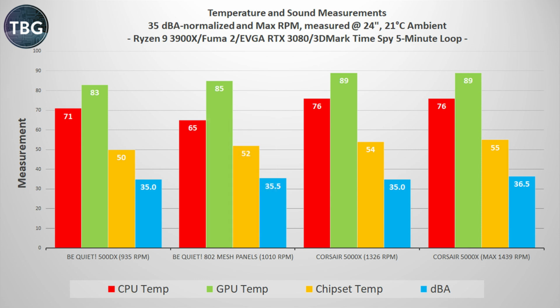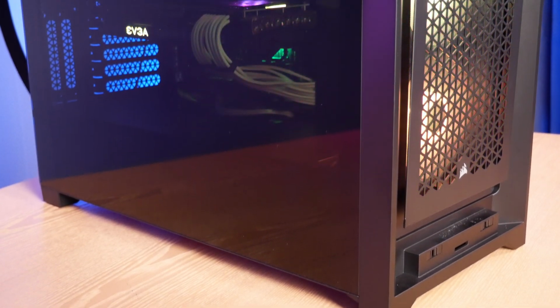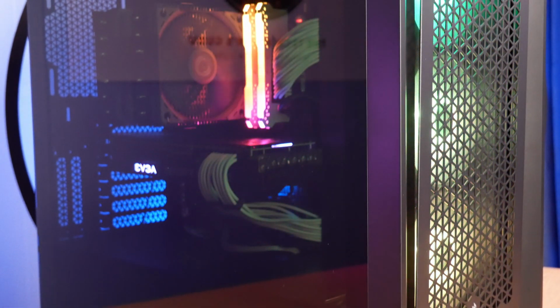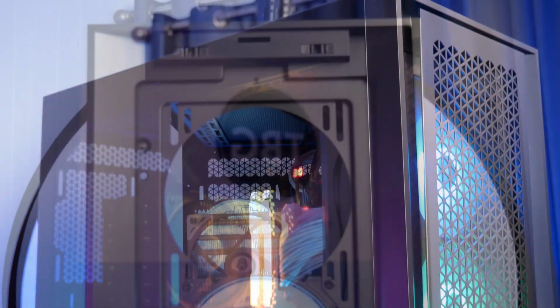So here I have to say, look, those 2 cases have an advantage, and that got me thinking, well, how could I make this Corsair 5000X a whole lot better? Let's take a look. The first thing I did was pull the front panel off my Corsair 4000D Airflow, which was nearly a perfect fit, just a little bit short, but it does give us a good approximation of what an airflow design would allow.